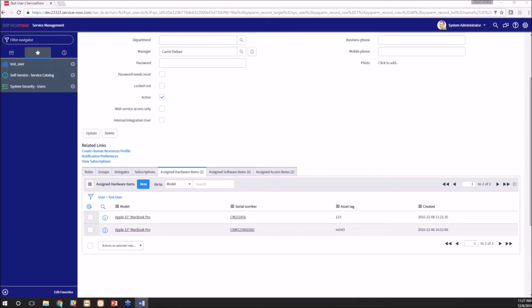All right. So those are things that you can do with just the very simple, you know, 3 custom tables.